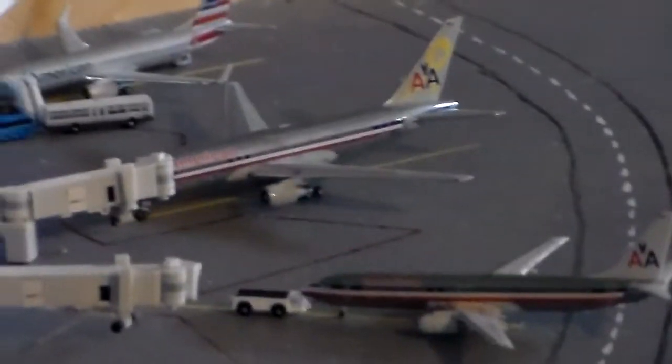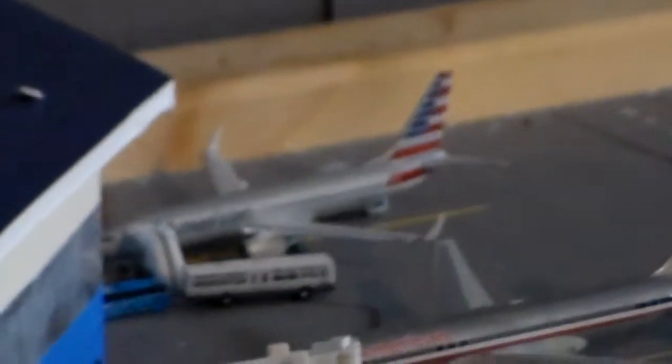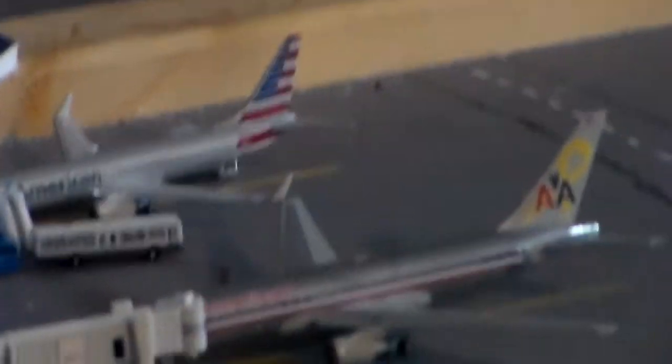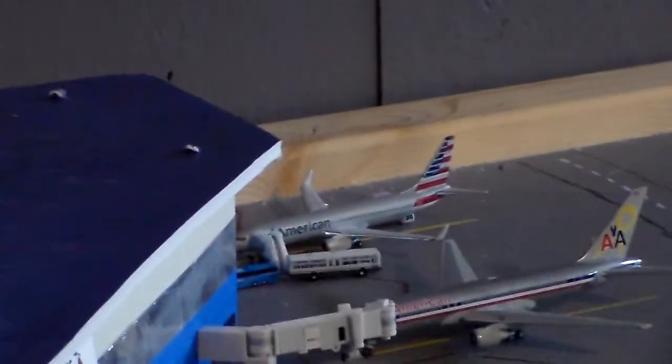We have an American 762. This just arrived from JFK. We have an American 738. This is unloading passengers and just loading catering already. And this is an American 738 that just arrived from DFW.